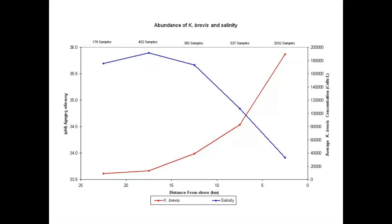My question is related to this inverse relationship between moving onshore, Karenia brevis going up, salinity going down. Have there been laboratory studies that evaluate the viability and growth of Karenia brevis in low salinity conditions, independent of the nutrient pulse that would come with all that extra water? Should we be looking at water quantity as well as quality?